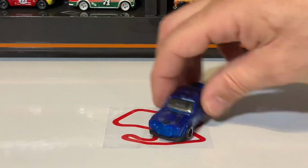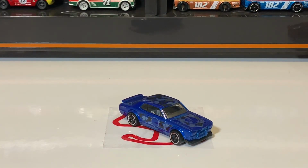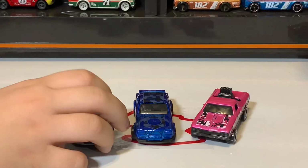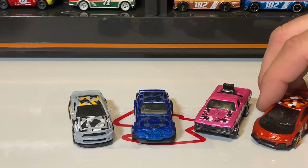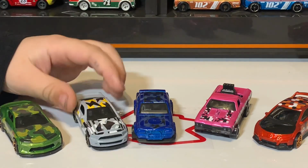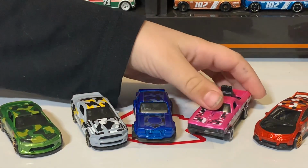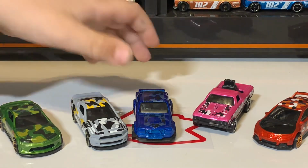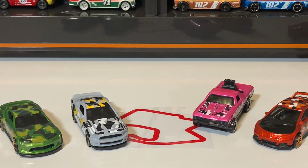All right. Let's put these all back together. Just the camos. We're going to put the Skyline in the middle. And I believe we should pick the ones for the race now. Let's pick the ones for the race. You know what? I'm going to let you go first, my man. So which one do you want to take down our awesome track? Do it, my man. I knew you were going to go for it, but I love you, son, so you can go for it.